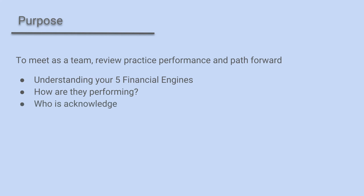Then we go into, well, who's acknowledged? Because as we look at research and studies, employees want to know how they can measure their contribution to the practice. They want to feel recognized. So how do we acknowledge the responsible person or people pushing the practice forward? And then, who has action plans? What are the action plans that we are walking away from the meeting with, clear direction on what we're implementing and what needs to be reported in the next team meeting? So all of that is being covered today.